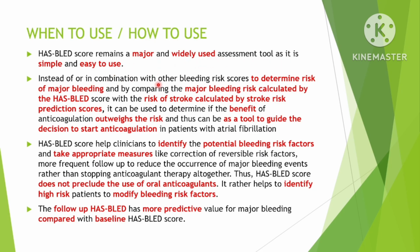Instead of or in combination with other bleeding risk scores, it can be used to determine risk of major bleeding, and then by comparing the risk of major bleeding calculated with the risk of stroke calculated by stroke risk prediction scores, it can be used to determine if the benefit of anticoagulation outweighs the risk, and thus can be used as a tool to guide the decision to start anticoagulation in atrial fibrillation patients.